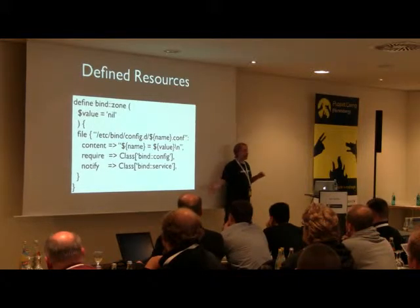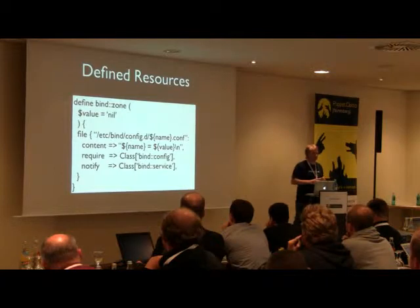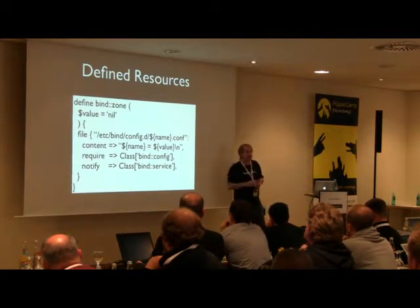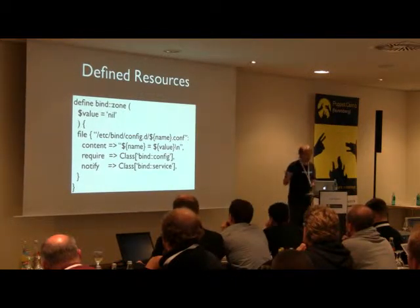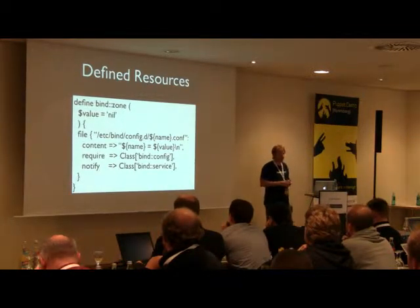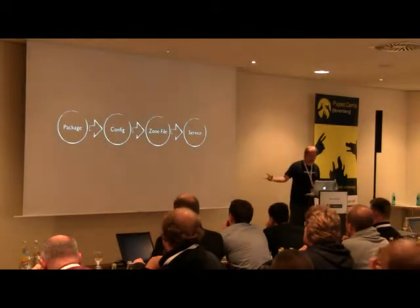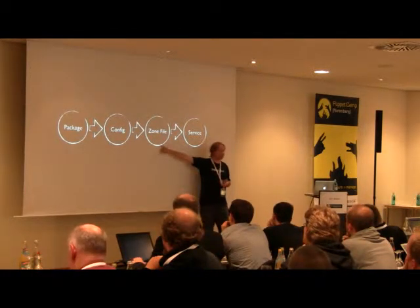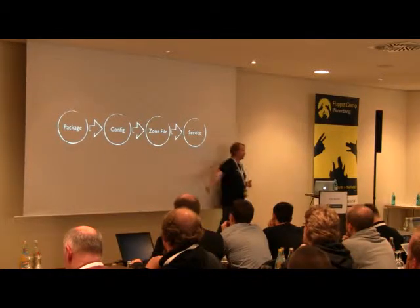If you use this pattern over and over again, you can stop thinking about the individual services defined in your manifests. You just say, I know that there's services in this class, just notify the whole lot. It doesn't always work, but it makes things a lot simpler. So what ends up happening in that case, in the graph, is that your zone file change gets inserted in the graph in the right order. Okay?